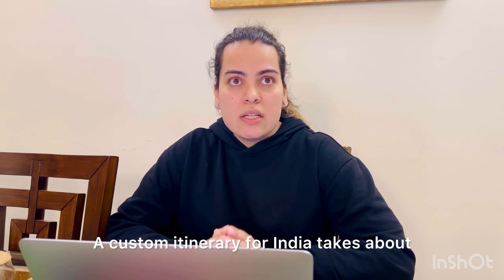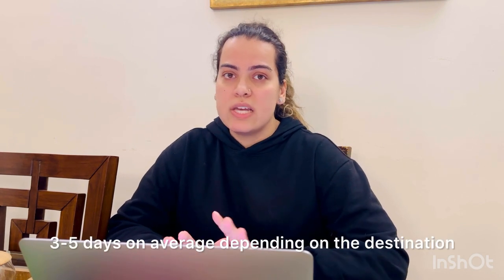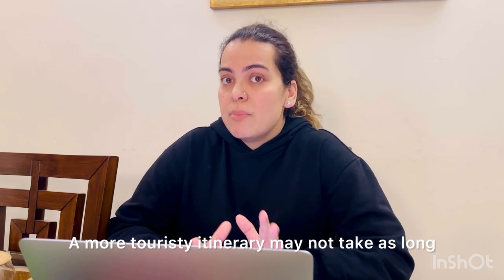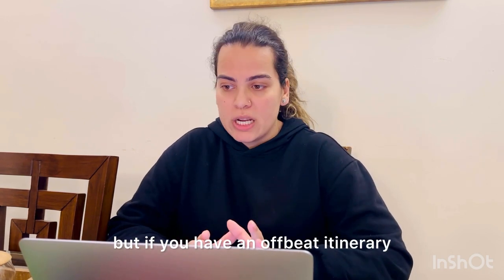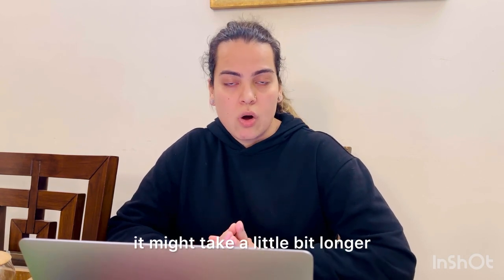A custom itinerary for India takes about 3 to 5 days on average, depending on the destination and how complex your itinerary is. So a more touristy itinerary may not take as long, but if you have an offbeat itinerary that you want or a destination that's harder to reach, it might take a little bit longer.